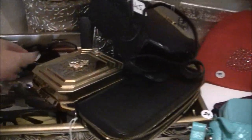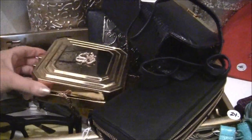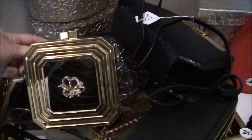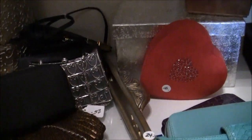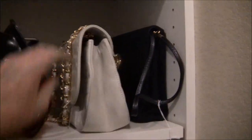Here is, what is this? It's a metal purse. Kiss lock. They call that kiss lock. That's really pretty. I can see a price on there. It's really, really pretty. Interesting. Dior. Empty box, Dior.